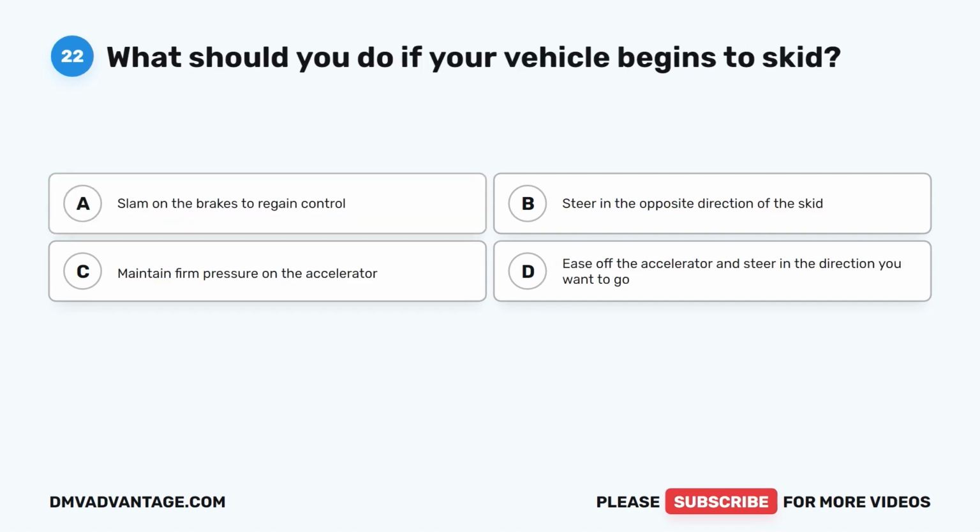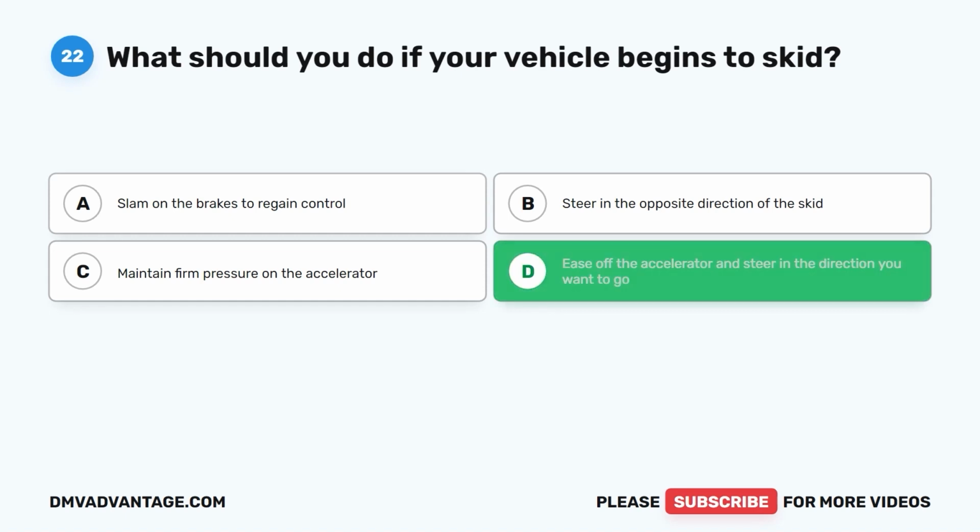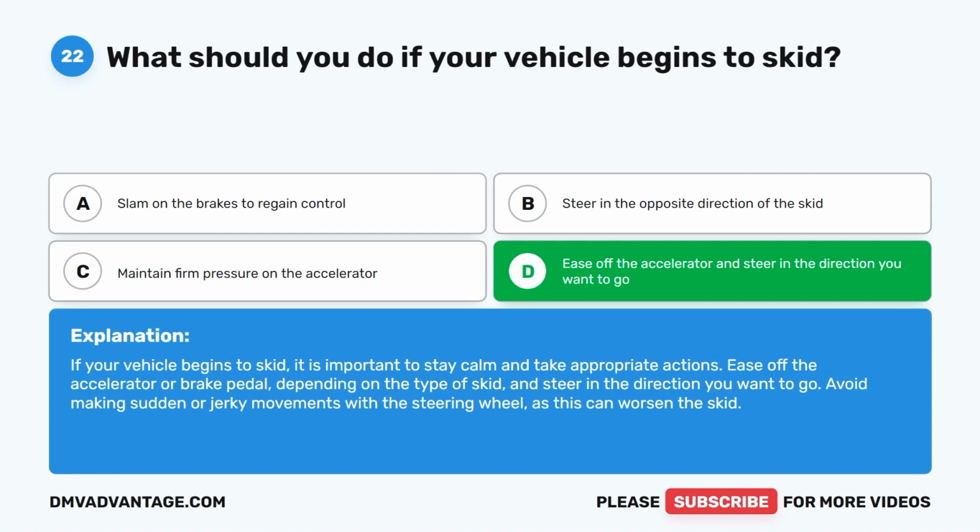Question 22. What should you do if your vehicle begins to skid? A. Slam on the brakes to regain control. B. Steer in the opposite direction of the skid. C. Maintain firm pressure on the accelerator. D. Ease off the accelerator and steer in the direction you want to go. The correct answer is D. Ease off the accelerator and steer in the direction you want to go. If your vehicle begins to skid, it is important to stay calm and take appropriate actions. Ease off the accelerator or brake pedal, depending on the type of skid, and steer in the direction you want to go. Avoid making sudden or jerky movements with the steering wheel, as this can worsen the skid.